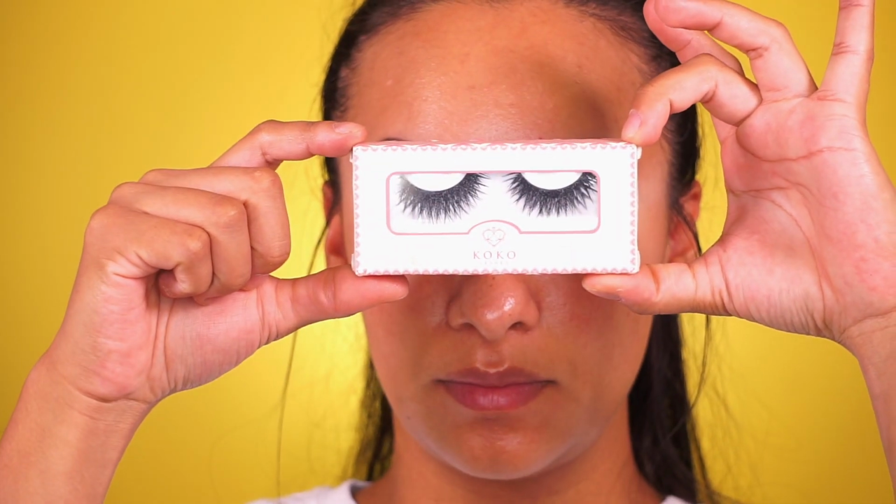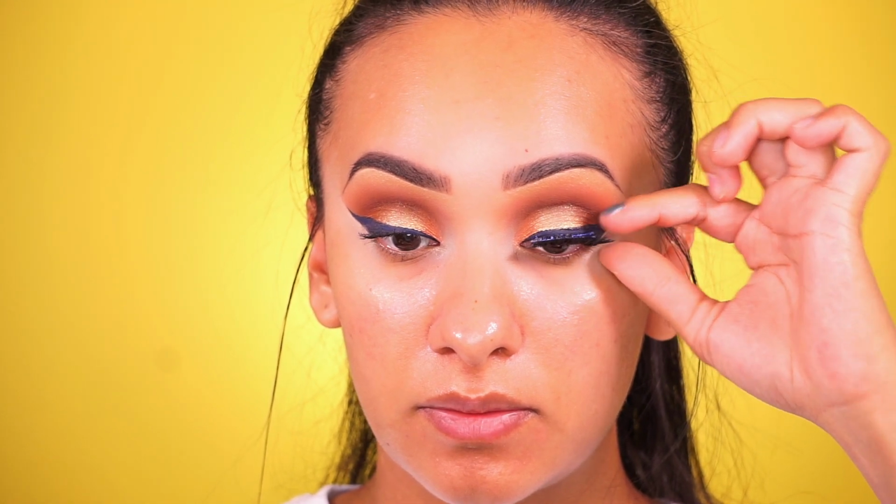For lashes, I'm going in with these Koko Lashes. Now they are pretty stiff, so I had to go in and curl them afterwards to make them feel a little bit more comfortable.